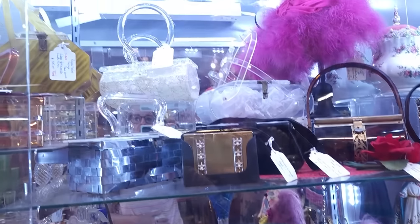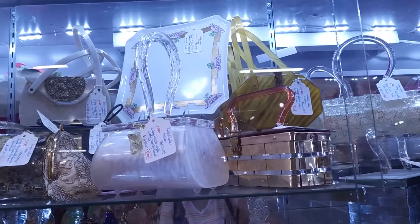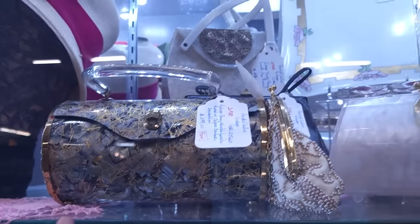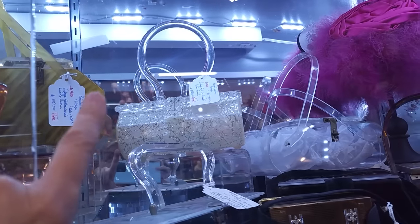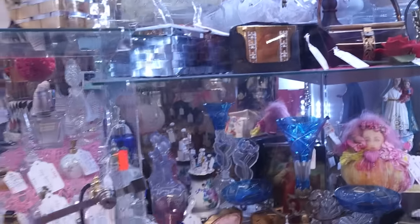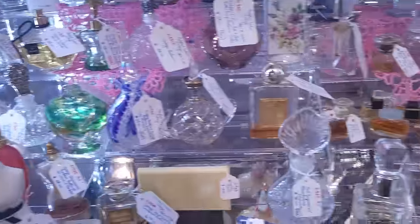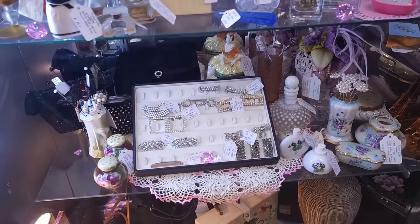Oh my gosh. Look at the lucite purses. Oh my, my, my. Look at those. 310, 248, 299, 248. I love that one right there. That one's 288. Oh, these are fantastic. Oh, so awesome. And the perfume bottles. Holy smokers. Look at the perfume bottles. Wow. Goodness.